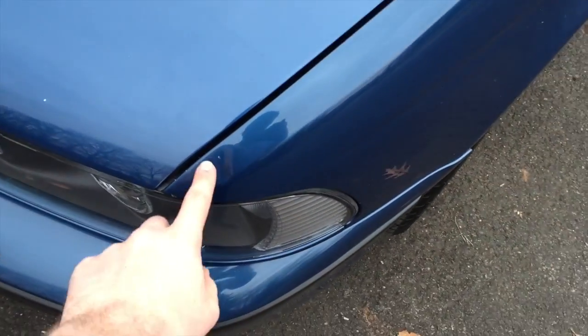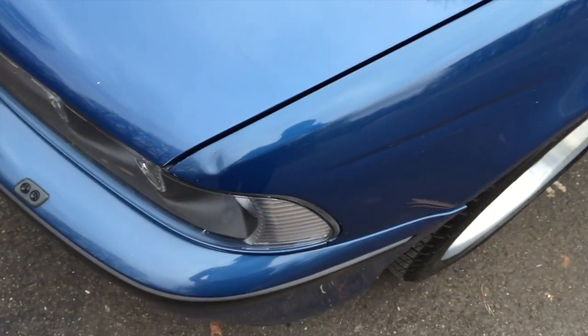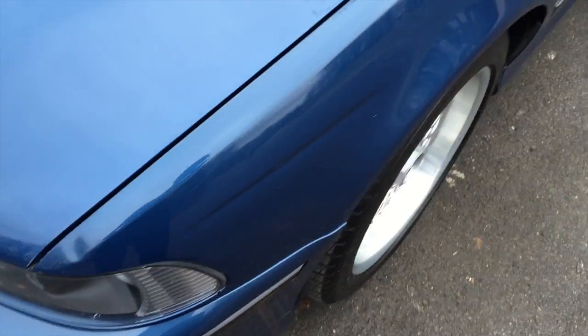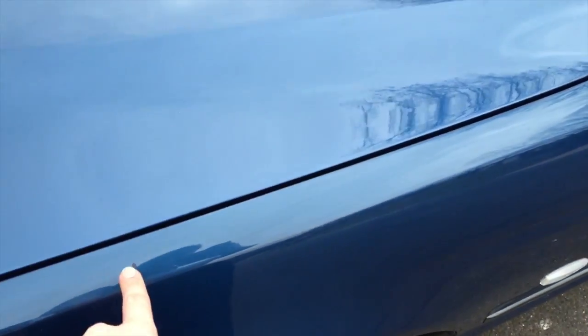There is this dent in the fender, which is about golf ball size, and I think that's what caused it. It was like that when I got the car. I'm pretty sure a golf ball just whacked it there. Walking down the fender, there's a little dent here, some stone chips, but pretty minor aside from that.